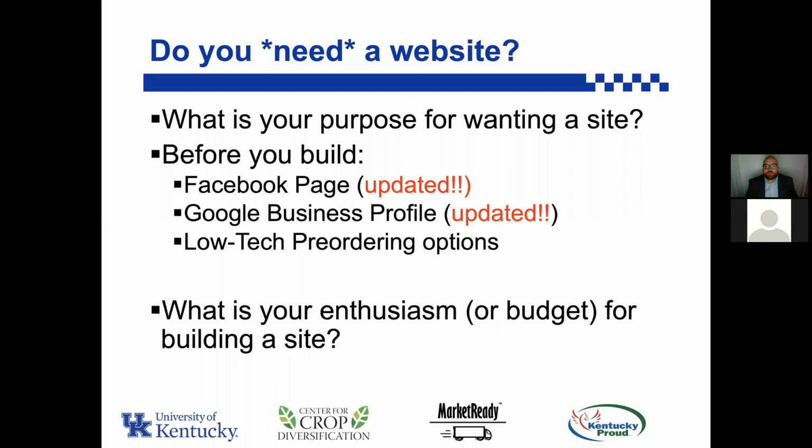But if you have limited time, limited interest, think very strategically about whether it is necessary, or is it something that I really need to achieve the purposes that I'm looking for? And is it something I need right now, or is it something maybe down the line?